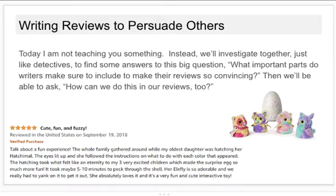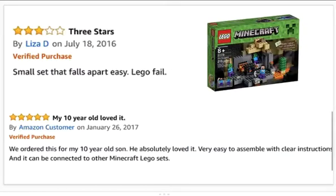So that's a review that was written about a Hatchimal. So if I were thinking about buying a Hatchimal, I would read reviews to see, is it worth spending the money? Is it for my child? Is it too old, too young? So that review was 5 stars. They really liked it, and they gave reasons why. Let's take a look at another review.